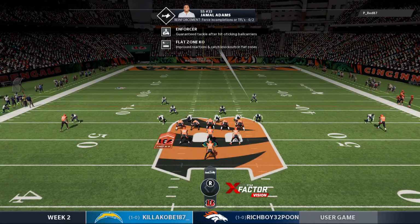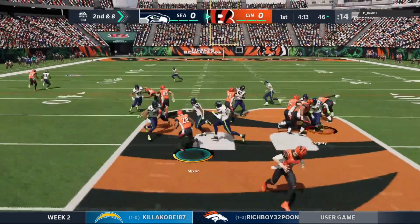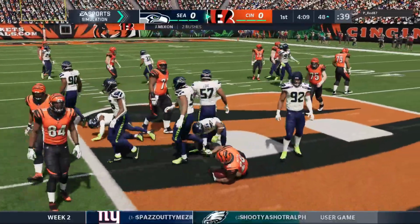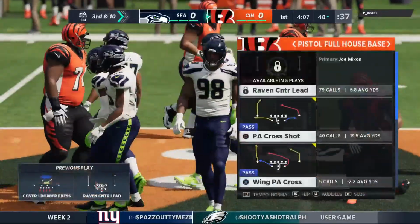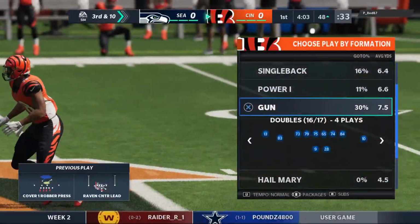Check. 56, the mic, boys. 56. Check, 56. It's Mixon on the counter. And he is met quickly in the backfield. Down he goes, folded like a lawn chair. It's a loss of 2, now third down. And 10.